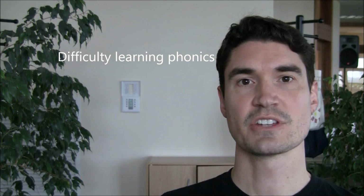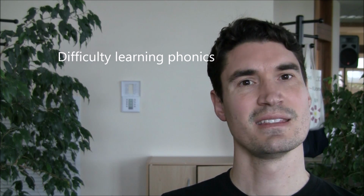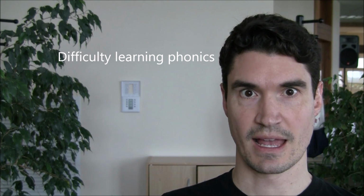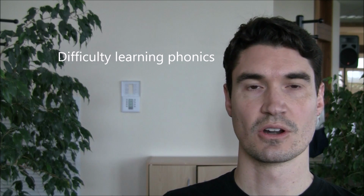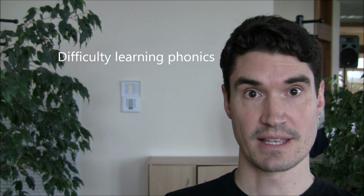Another sign of dyslexia can be just difficulty learning phonetic sounds. If a child has a hard time learning the sounds that letters make, letter combinations make, this is a very common symptom. And you may try to help them learn these sounds. You may get some flashcards or have them work with something else to learn the sound of A, for example, and they may learn it and be able to repeat it, but they come back the next day and they've completely forgotten it. This is very, very common, trouble learning basic sounds or even more complex sounds for phonics.